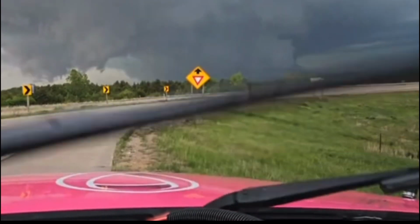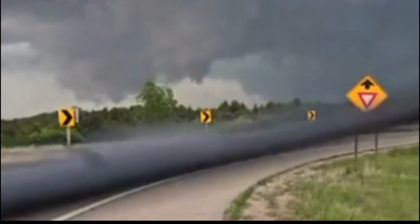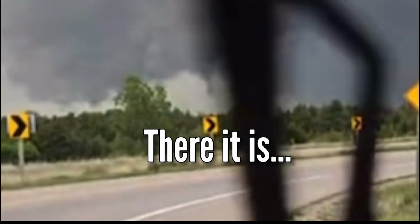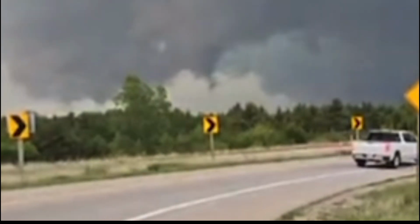Let me see if I have any updates for you on this. We do have a tornado report. Report of a funnel cloud according to the fire department. This is going to be just northwest of Silver Lake. We are looking at Silver Lake right now, looking northwest. There you go.